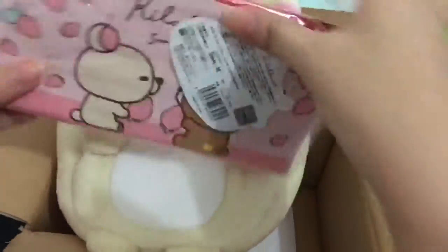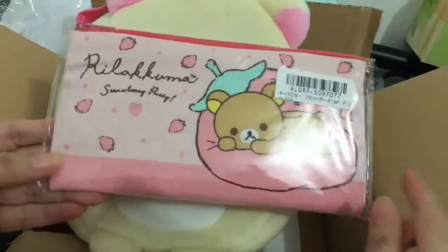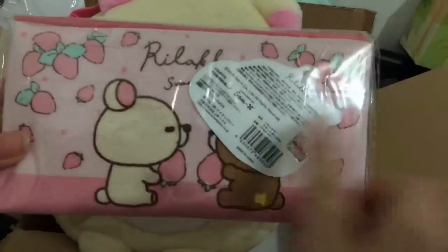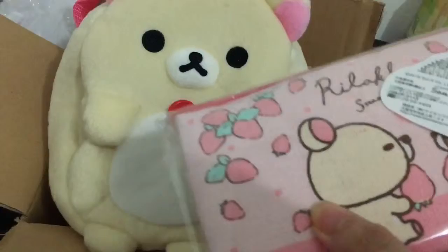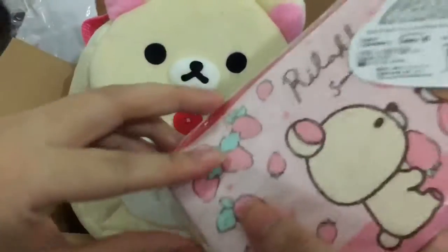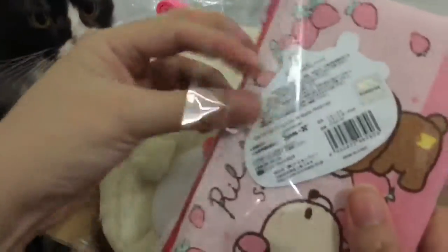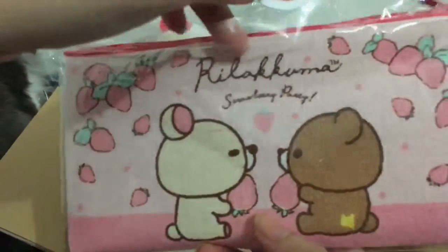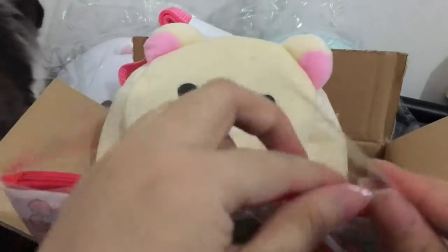Oh, and the cute pouch. I thought they changed. See, this is the pouch. This is what I wanted from Toreba like 2 months ago. Apparently this is the front and this is the back. There's actually Koguma right there. I'm just gonna open that one up. Yoshi, stop! Stop it. No. No, Yoshi! No. That's a really, really cute tag. And that's Rilakkuma and Koguma. Side view. I'm gonna try to open this one up.